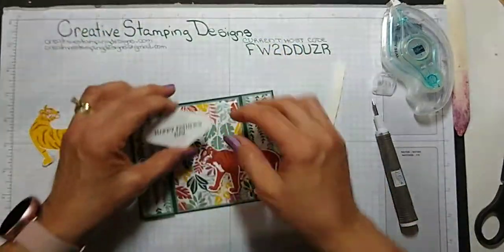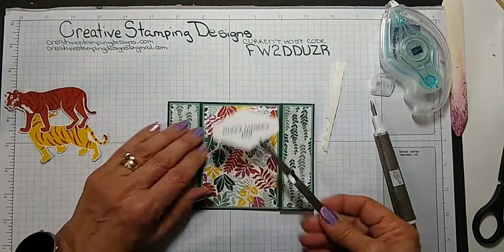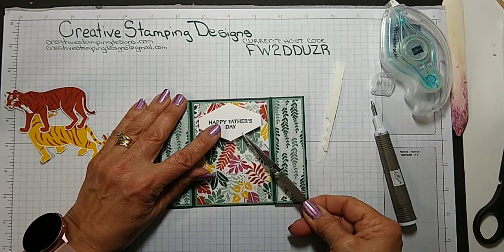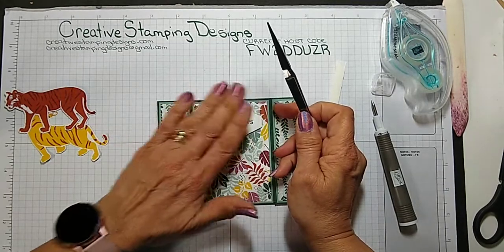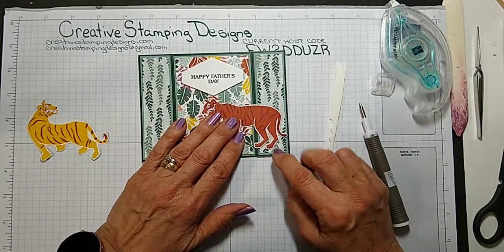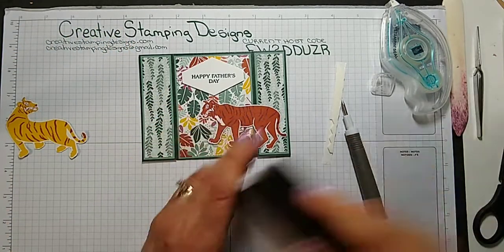Just going to adhere this to the top of this panel. Actually, I'm going to use my tweezers. Get this tiger out of the way, so then I can just get it centered best I can here. Okay. This tiger I'm going to adhere with some glue dots, and this one I'm going to pop up with some dimensionals. So, glue dots.